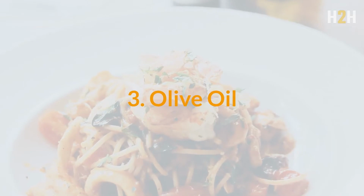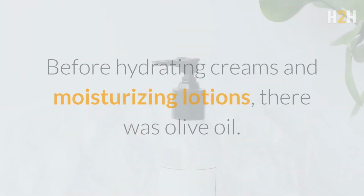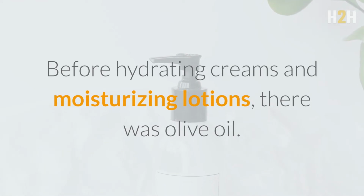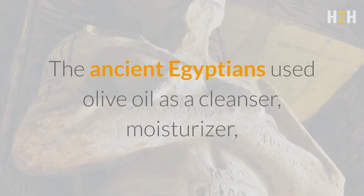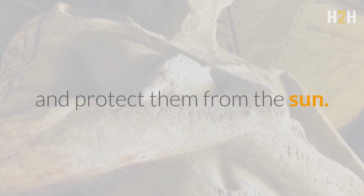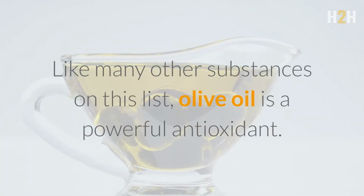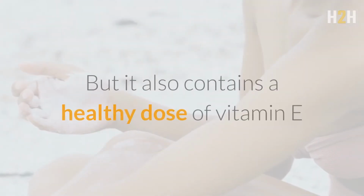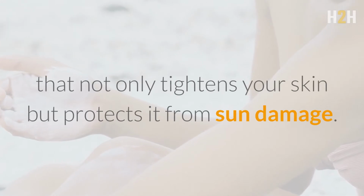3. Olive oil. Olive oil for skin tightening home remedies. Before hydrating creams and moisturizing lotions, there was olive oil. The ancient Egyptians used olive oil as a cleanser, moisturizer, and antibacterial agent to help give their skin a radiant glow and protect it from the sun. Like many other substances on this list, olive oil is a powerful antioxidant. But it also contains a healthy dose of vitamin E that not only tightens your skin but protects it from sun damage.